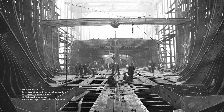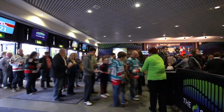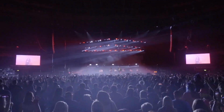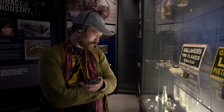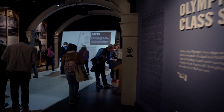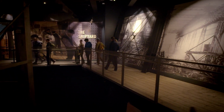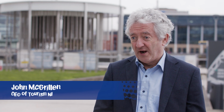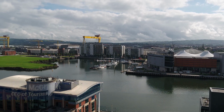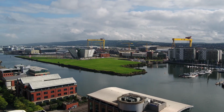It's no secret that tourism will play a vital part in the recovery of the economy post-COVID-19. To find out more about this, we spoke to John McGrillen, CEO of Tourism NI, to find out how outdoor experiences like SoundYard will attract more visitors. The Experience Development Fund is a programme that Tourism NI have put in place to expand the tourism offer in Northern Ireland, and what we've tried to do is make funding available to enhance some of our existing experiences and to put new experiences in place.